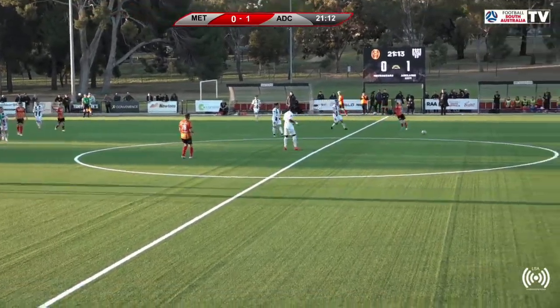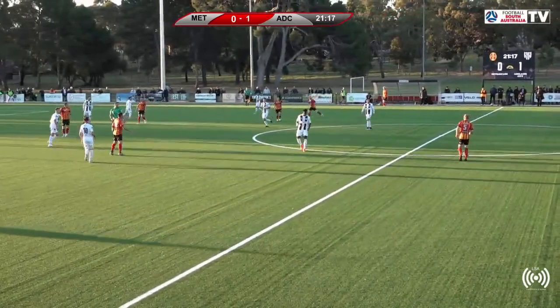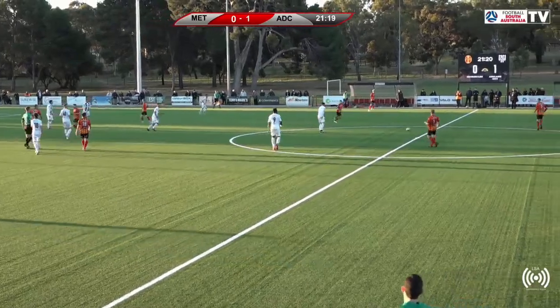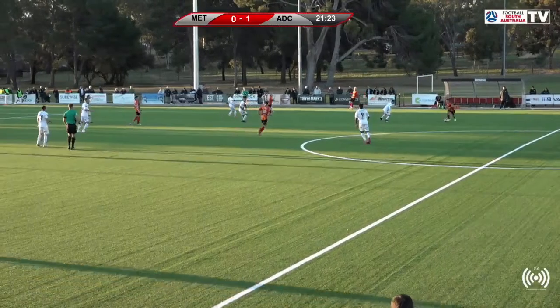So go in the middle of the park for MetroStars. They're trailing 1-0 to Adelaide City, and they're a man down as well if you've just joined us. Yes, a red card to Solania. Last defender.